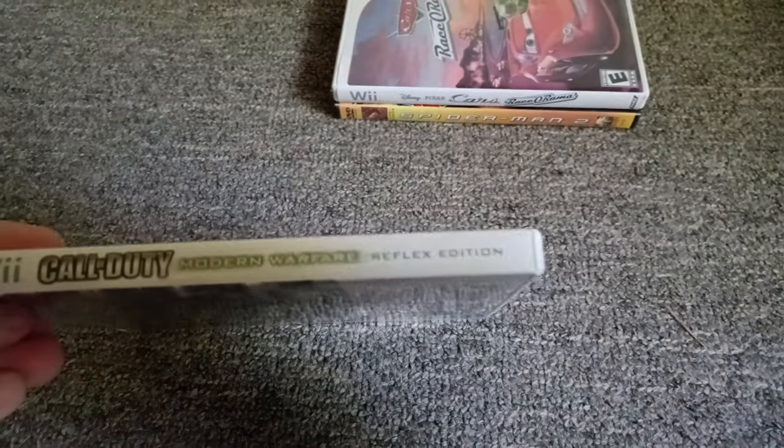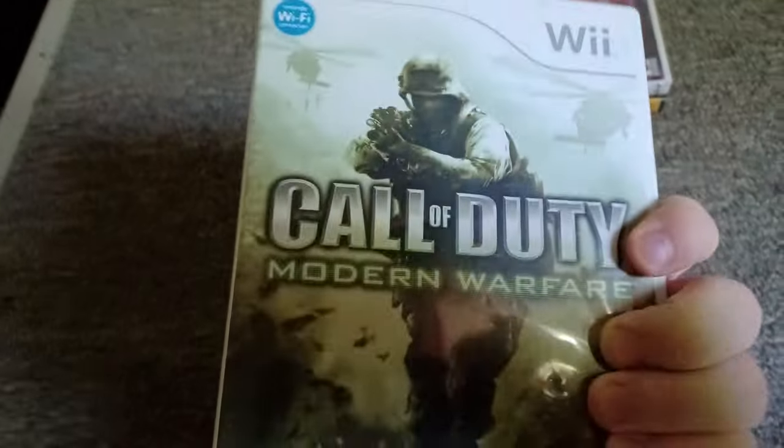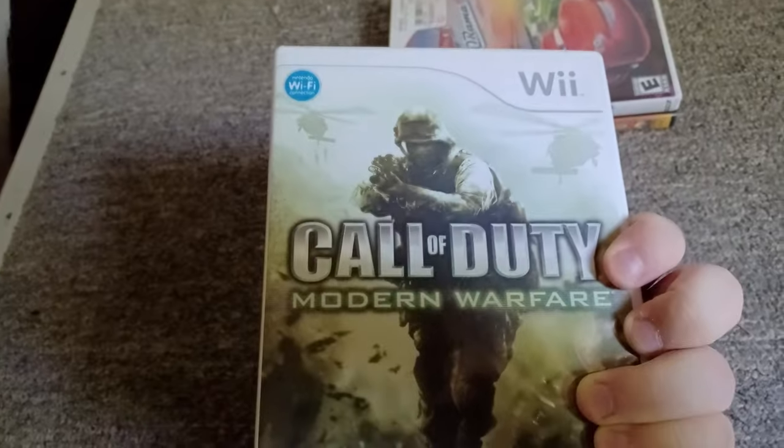I got 2 Wii games and 1 DVD from the Thrifty Shopper. And this is Call of Duty Modern Warfare Reflex Edition for the Wii, which I do have a Wii U, by the way, just to let you know.